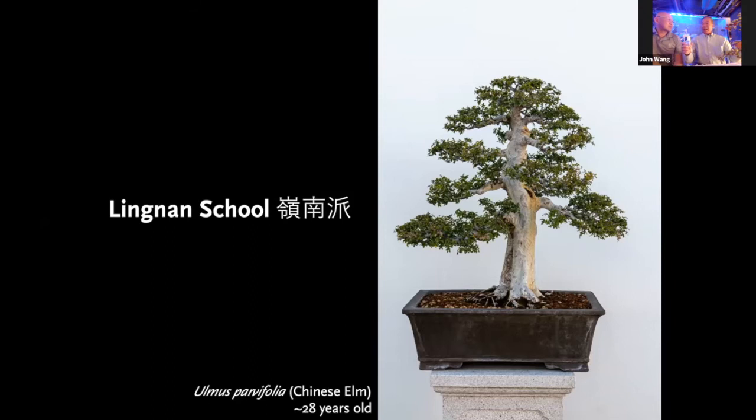So in our Lingnan style, we're trying to make it natural and make it look as if nature created it. Oh, he says his trees in the Huntington Gardens are slightly younger. So they need more time to develop.